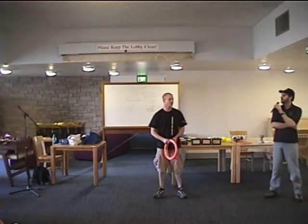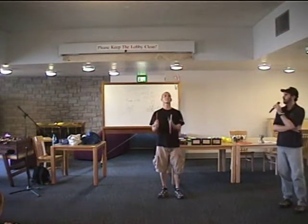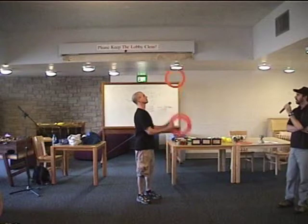The next thing is we can do red belt. To go from a white belt to a red belt, you must be able to throw 3, 6. There you go, and stop. And there you go. That's all you need for a red belt.